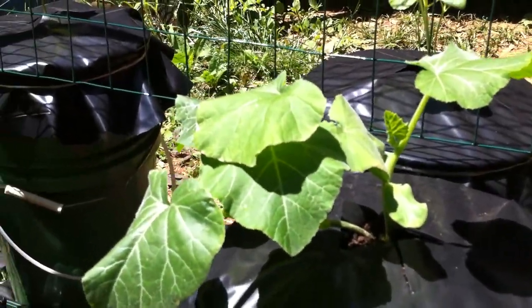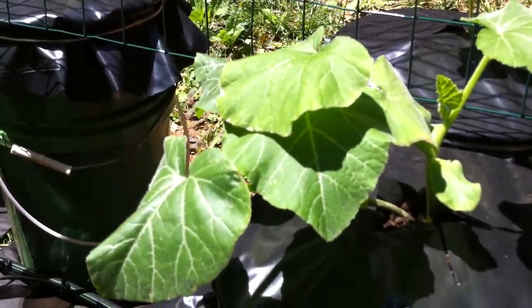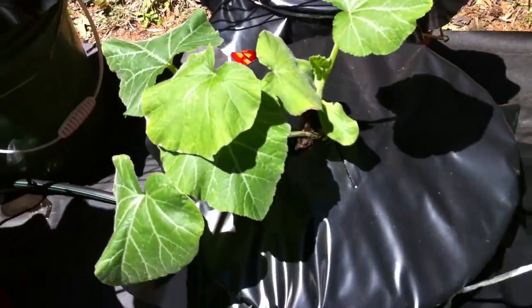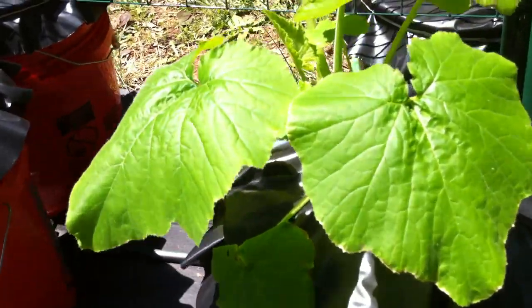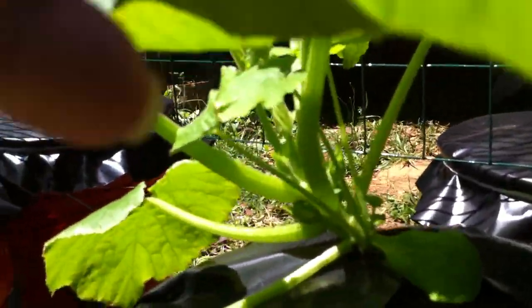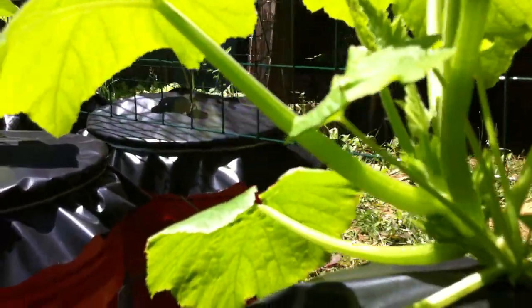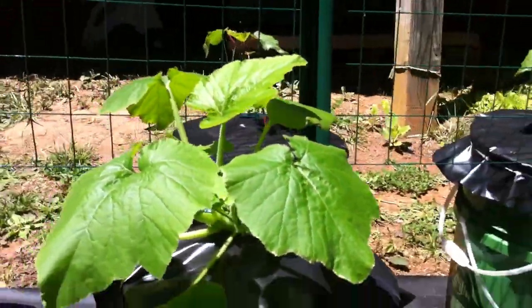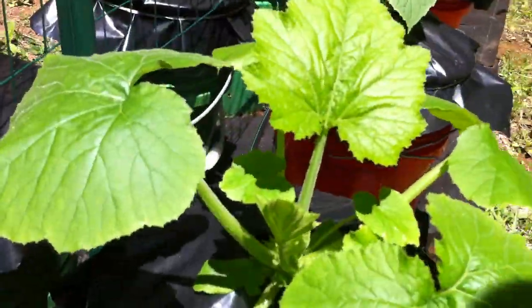This is our butternut squash, also weeded down to 2, and is doing very well. Nice thick green leaves. And then check this guy out. This is our summer squash. This puppy is just growing like crazy. And also, you can see those blossoms and bud sites where we'll start to get some summer squash. And I think it's going to be springtime when we get it. But doing really, really well.